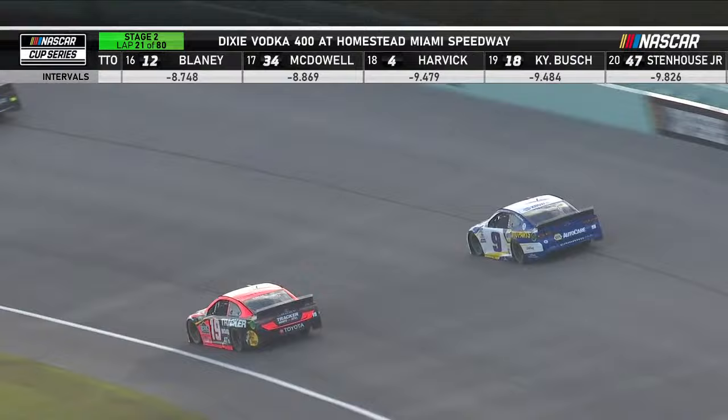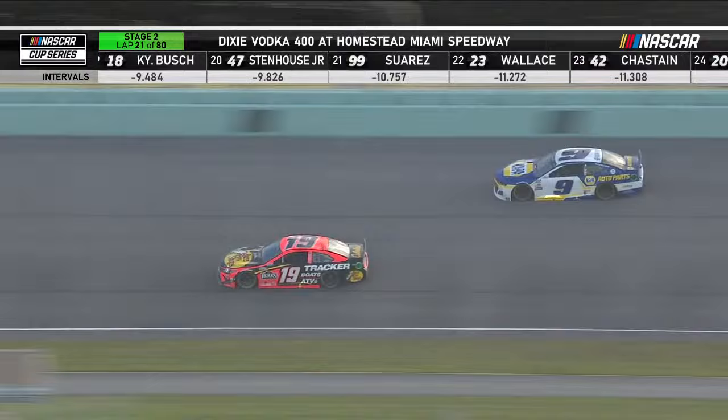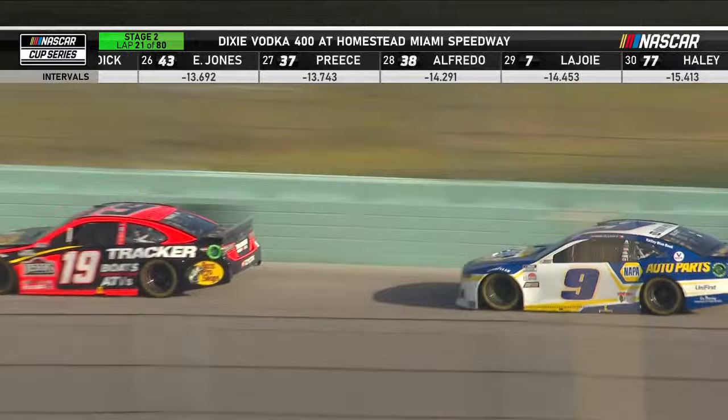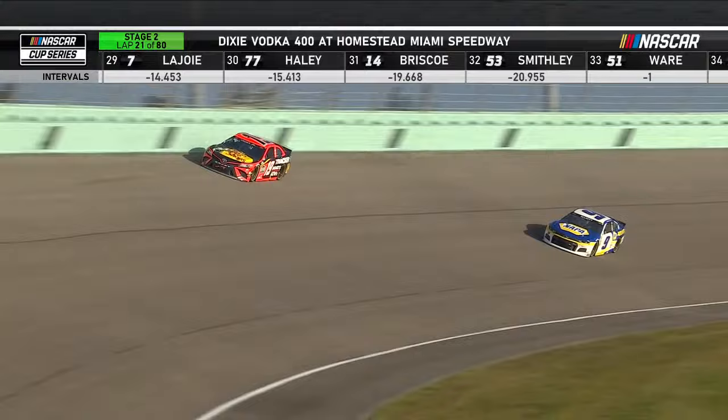Martin Truex going to try and bust up that Hendrick party in the top 5. Now here's a car that has great long run speed. He struggles a little bit on the short run, but boy, if this thing stays green, you're going to see him continue to march forward. Downforce is king on a track like this. First, second, second, and 12th in his last 4 starts here. Truex.